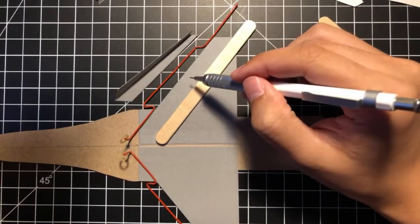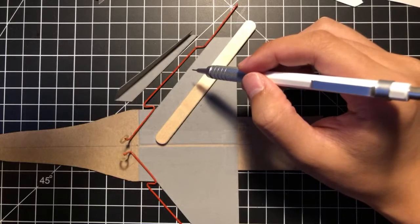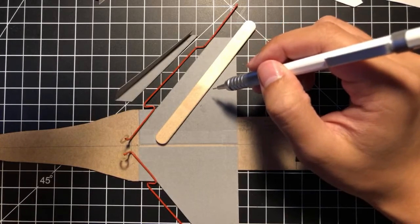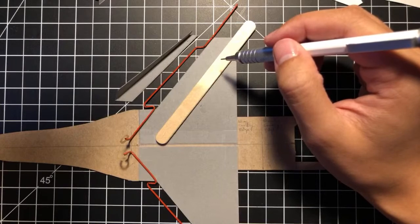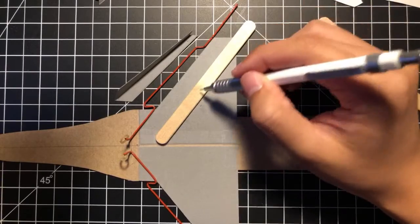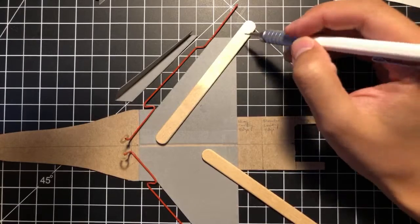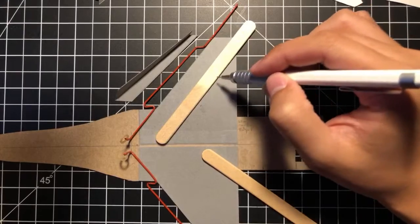But we're not gonna do that today. I don't think I can finish it in time. We literally have like 10 or so minutes left. It's a good thing to do for next time. In the time that we have left today, we can start aligning and trying to match the popsicle sticks to the actual wing, and then we can start going from there.